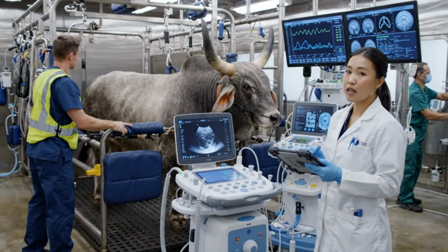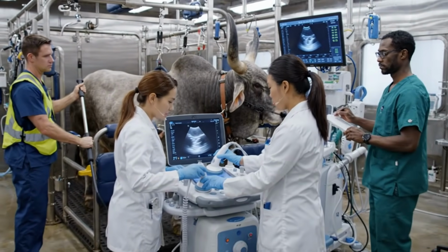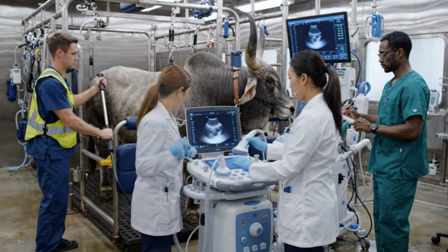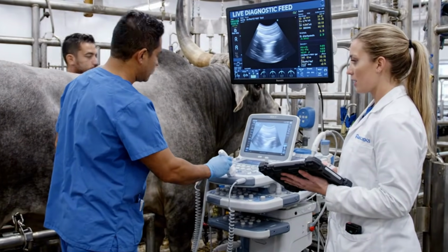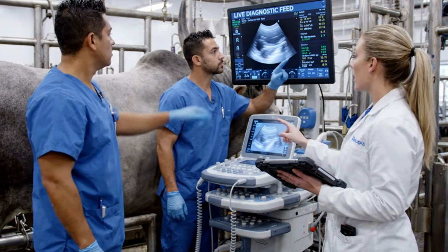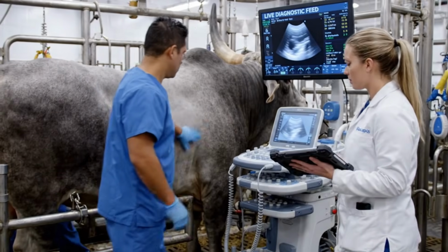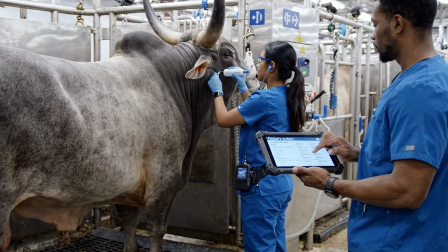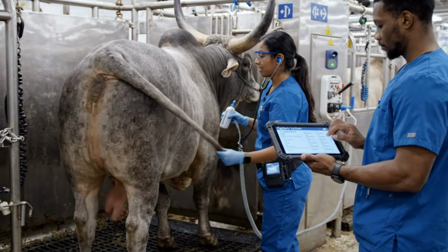All right, easy now, big fella. Let's get you settled in the chute. Heart rate looks steady. We're getting a clear image on the ultrasound now. See the cystic structure here on the right ovary? Yes, consistent with the high hormone levels we saw earlier. Heart rate is strong, slight murmur on the left side. Noted. Entering data now.